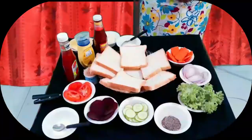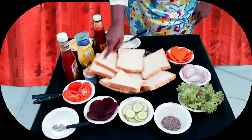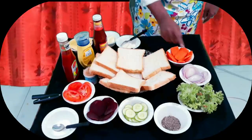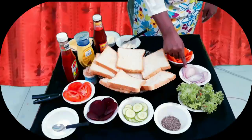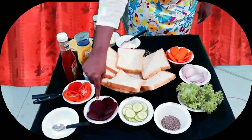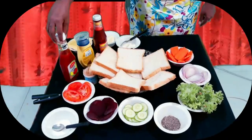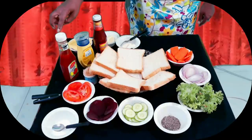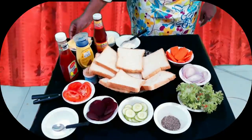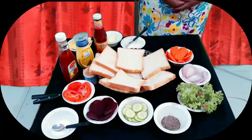Let's begin the lesson. First I am going to introduce the things I am going to use today. This is bread. I toasted it a little. This is boiled carrot. This is big onions, lettuce, black pepper powder, cucumber, beetroot slices, tomato slices, salt, tomato sauce, or you can say tomato ketchup, chili and garlic sauce, cheese slices, mayonnaise and butter.